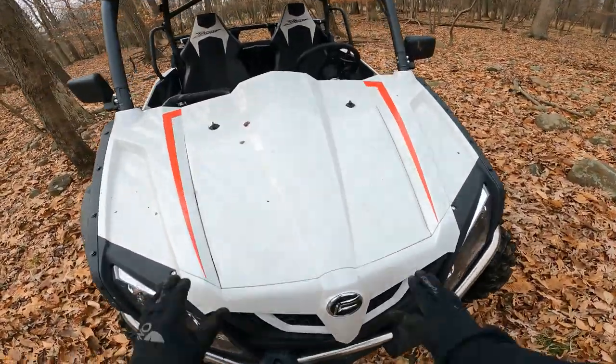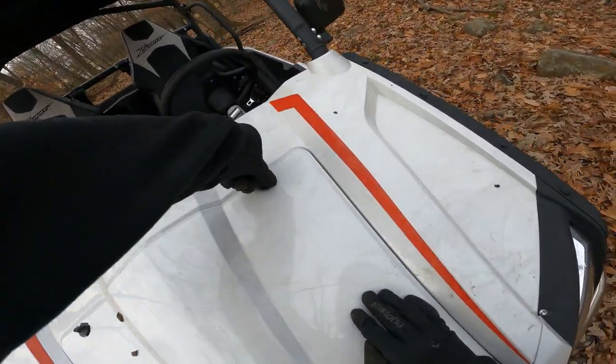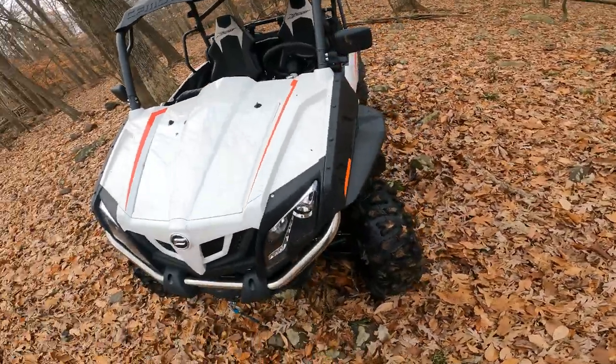You have a storage compartment right here. I'll crack this unit open for you. It has a decent storage compartment there. It does indeed have a drain at the bottom.